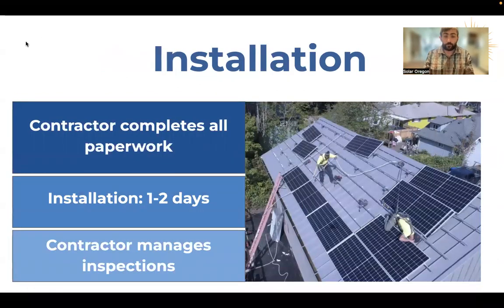What does installation look like? So say you've gotten your quotes from your contractors, you've evaluated them, you've decided on the contractor that is a best fit for you, and now you're ready to sign the contract. What happens? Well, solar installation is a turnkey service, and that means that you sign the contract, you might pay a portion of the system costs up front, and then pay the rest of it when the system is done, or however the solar contractor wants to structure those payments.